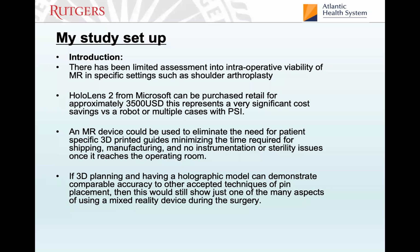Basically, the setup of this is there's really not much assessment of the actual intraoperative viability of mixed reality. There are some companies now that are really pushing it. Stryker is one of them. So there are more surgeons starting to use this and advertise for it as well. The HoloLens 2 is about $3,500 and I think can represent significant cost savings compared to a robot or even multiple cases of patient-specific instrumentation.